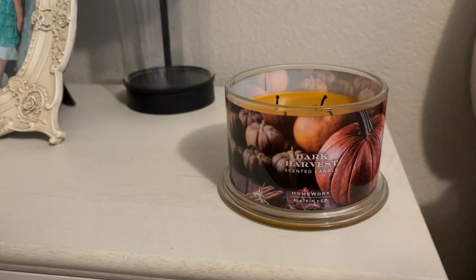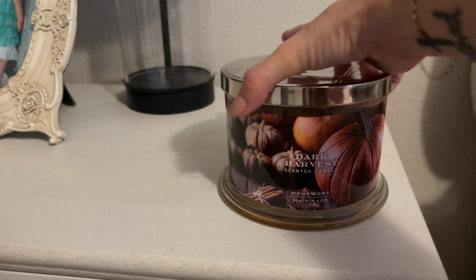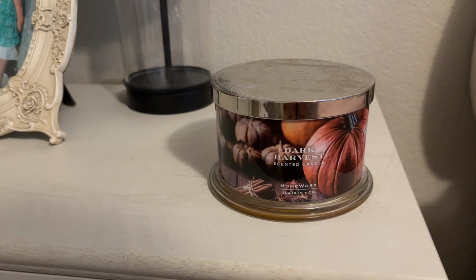I am excited to continue burning this through September. I will probably have to get another one. I really like this one. I feel like I took a step back from Homeworks for a while because I couldn't find them in stores any longer. But after doing this recent haul, aside from the Black Pumpkin Woods, I'm loving everything, and it's just rekindling my love for Homeworks candles. So I may have to do another purchase here this weekend during the 30% off sale.